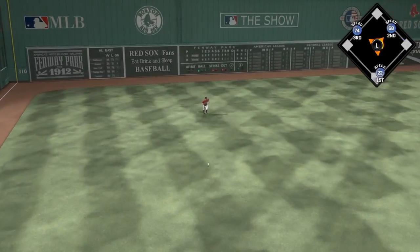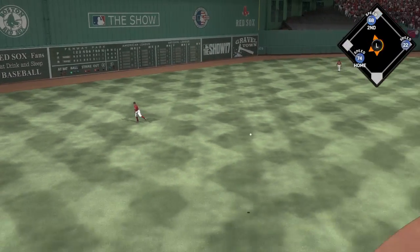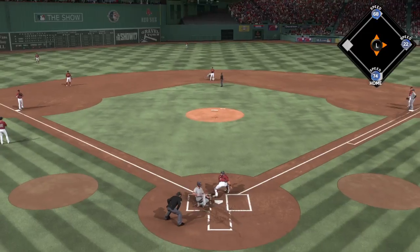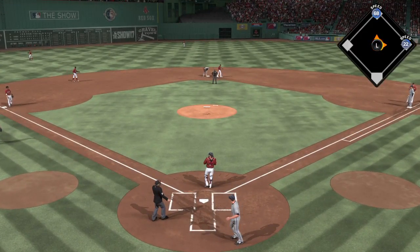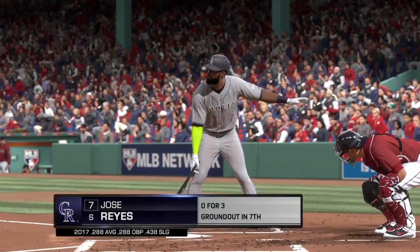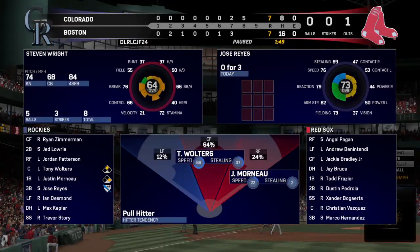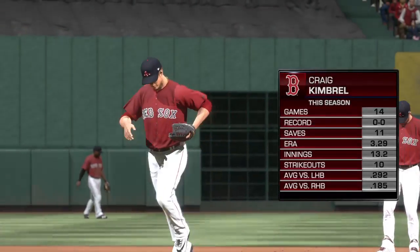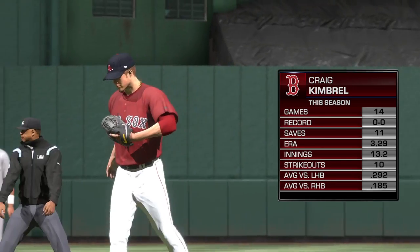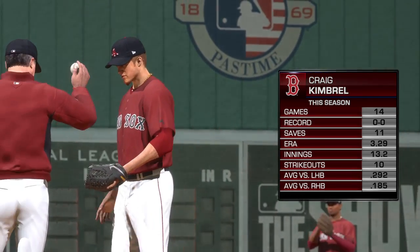Hard ground ball to third, and that'll get past his outstretched glove. It's a base hit, and now this is bobbled in left, but not in time as the run scores and the lead is trimmed to 1. Stepping into the box, Jose Reyes. 0 for 3 with an RBI in this one. Craig Kimbrell comes on now, and he's just hoping to keep this thing tied. No save opportunity here.